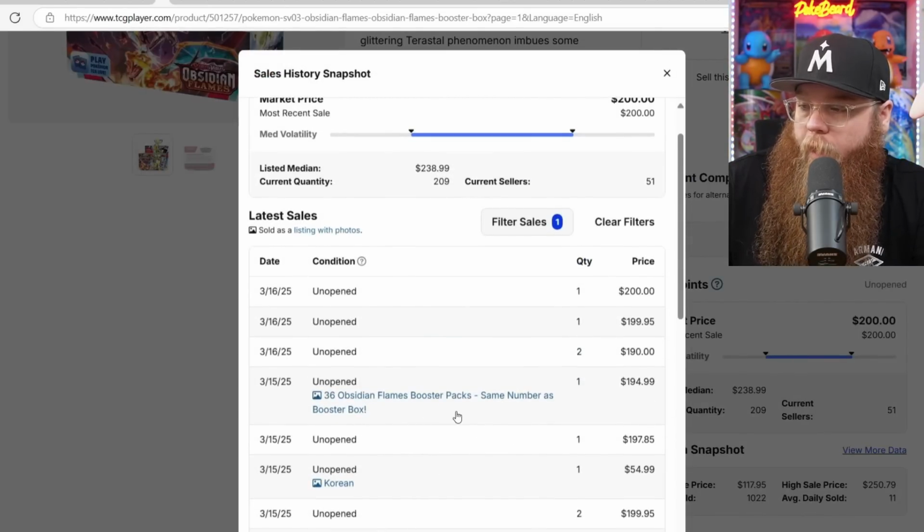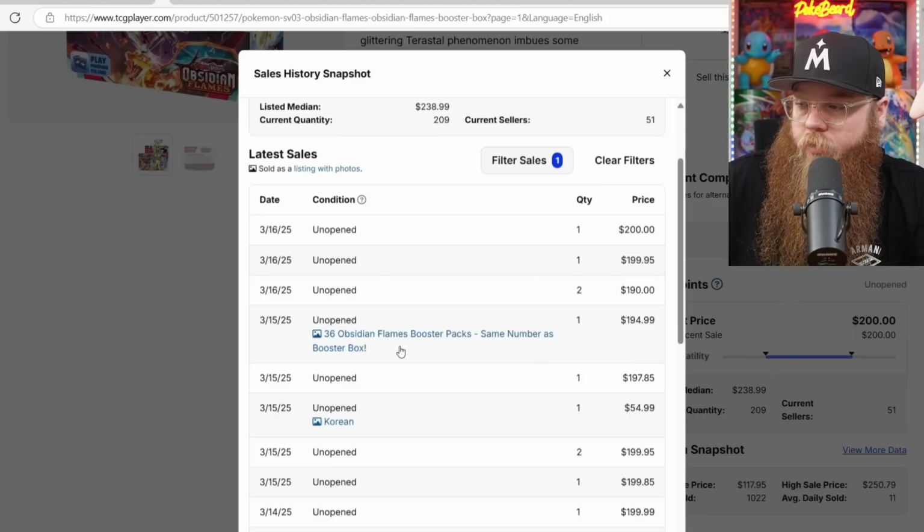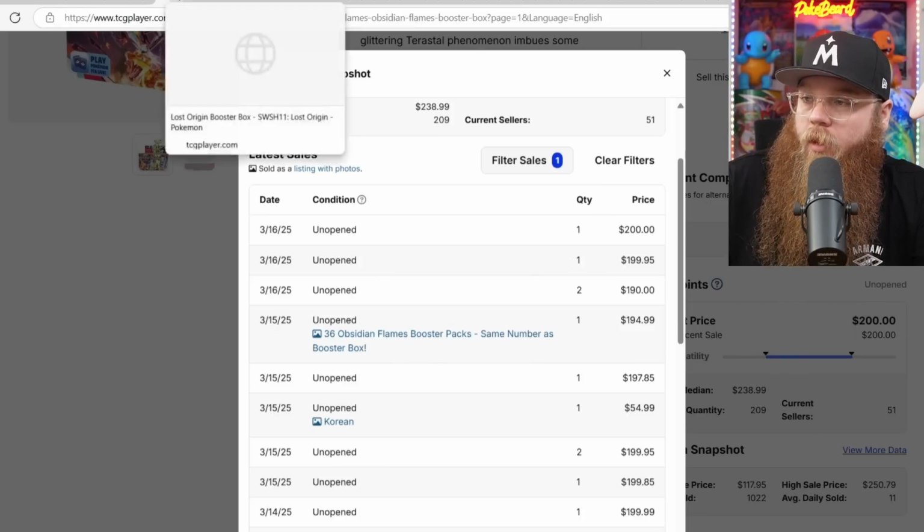Wow, that's just for loose packs. Another one at 197. Do not buy 36 loose packs for the same exact price as a sealed booster box. That's just crazy. All right, let's get into Sword and Shield.